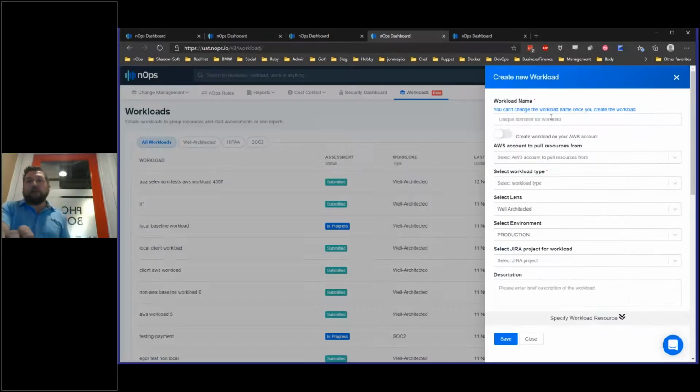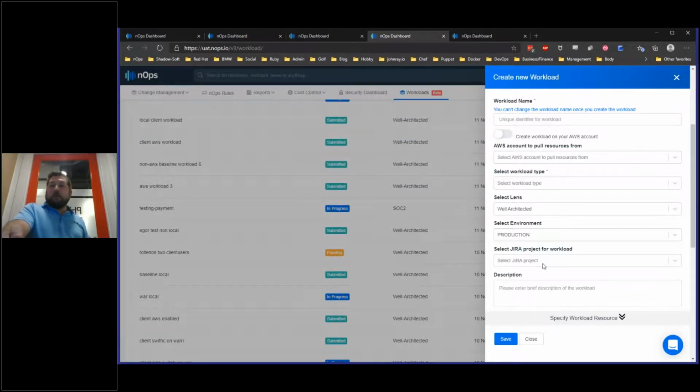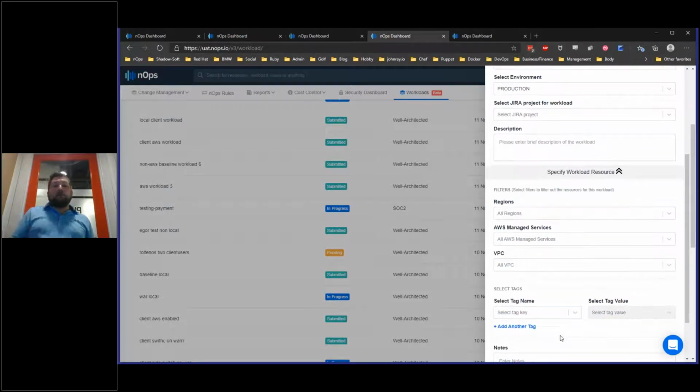And so we allow you to create workloads by defining a query. So you're going to define some information about the workload itself, and then you're going to define a query. And all resources that match this query are automatically added and removed from your workload. So what's great about this is you're not just creating a static object. You're creating a dynamic workload object that constantly updates. It's constantly assessing itself against the well-architected framework. It can have budgets associated with it that I'll show you in a moment. And so you're constantly keeping tabs on a particular workload.